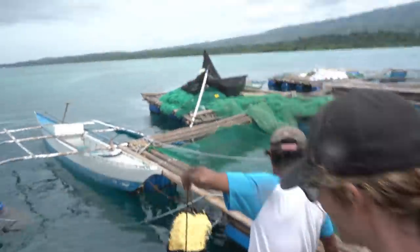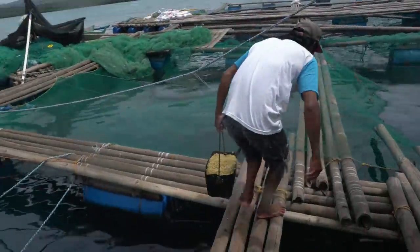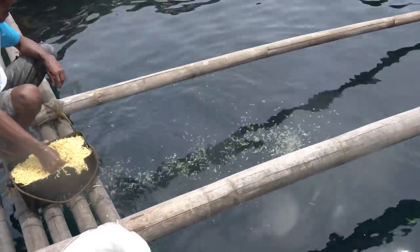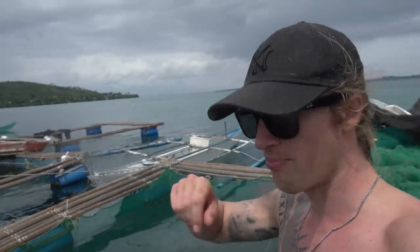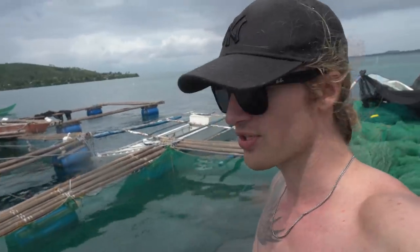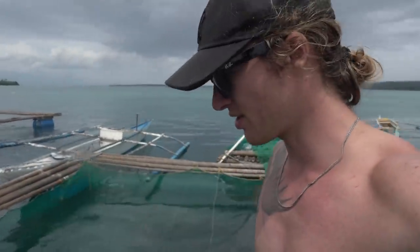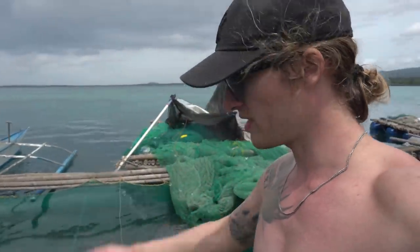So we humans, we eat pancit and the fish as well. Pancit for the fish. Here we go, pancit for the fish. Very simple and effective buildings here. They got these blue barrels that hold up the bamboos, which are reinforced together and work as a platform where you can walk between them, as well holding the nets up, of course, as well down there, so the fish doesn't escape.